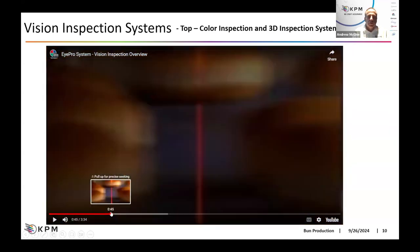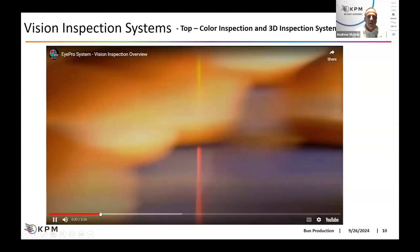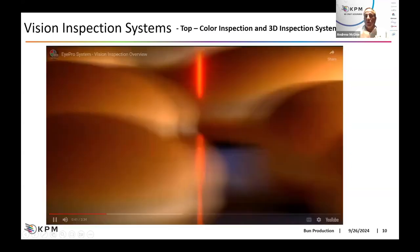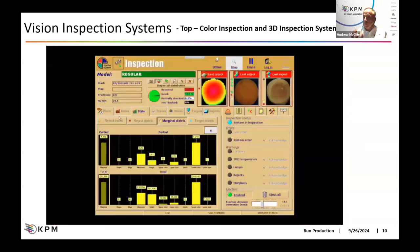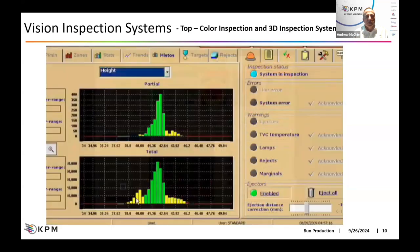Okay, I'm going to move along a little quicker. We also are using a color camera on the top of the product and then a color camera looking through a gap in the conveyor for the bottom of the product. And that allows us to get three images of every product, a color image of the top, a color image of the bottom of the product, and then a 3D profile of the product. And from that, we can collect a lot of data.